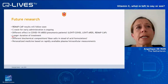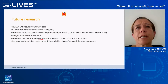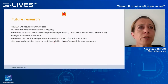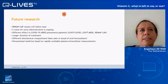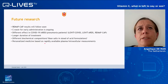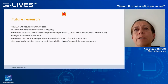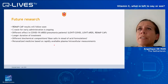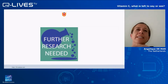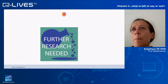I think we should look at longer duration of treatment, maybe different biochemical compositions, such as base salts instead of acid formulations. And I think we should investigate personalized medicine based on rapidly available plasma and or intracellular measurements. This was what I wanted to tell you today, so I will now give the word back to Michael.